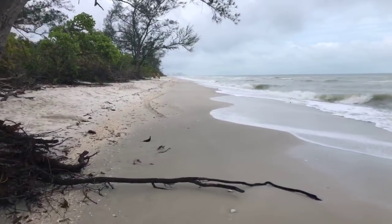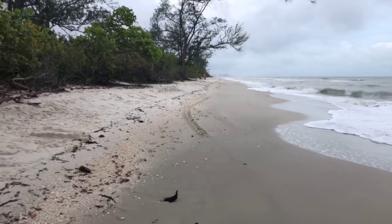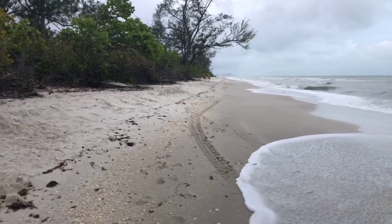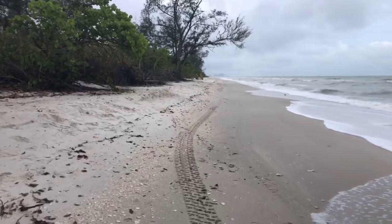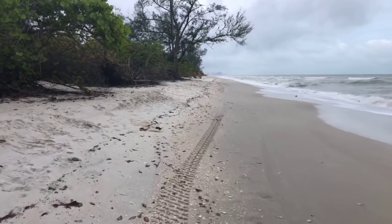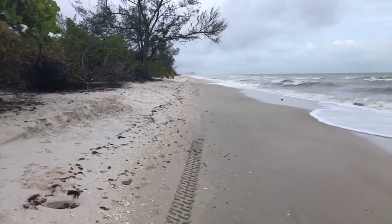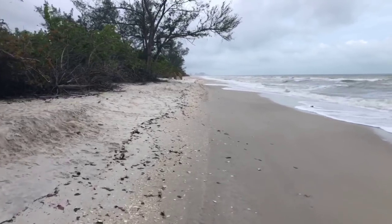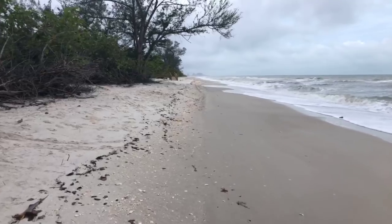Well, yesterday we were up to 9 sea turtle nests. We probably lost a couple of them. We definitely lost one yesterday, possibly 2. Not good news there. It's so early in the nesting season too, and we're already losing nests. That is sad.